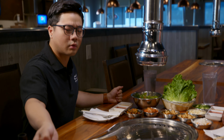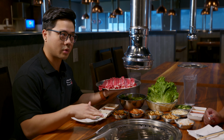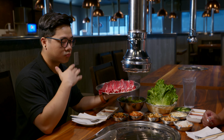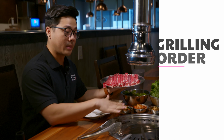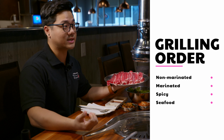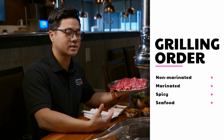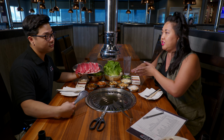Awesome. Yeah, so I do want to let everybody know what's the expectation with the Korean barbecue, okay? So we Koreans, we like to do marinated stuff first, and after that, we like to do the spicy. Okay. And after our spicy marinated ones, we do seafood, like shrimps. So you're going to start kind of heavy, finish off light?